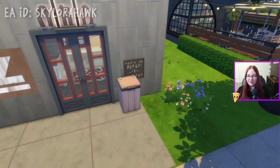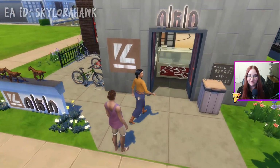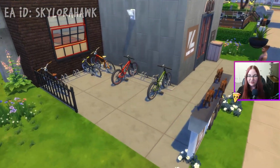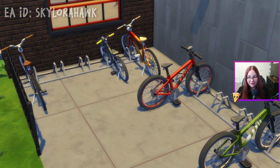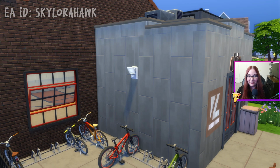Then we have a plaque on the side. You have a little trash can. Just a little plop of flowers over here. Love that. We have some debouche flowers over here as well. Love those. Then you have an area for bikes, which is brilliant because, if you're working out, you probably are inclined to ride a bike. I love that you got the light out here for safety.